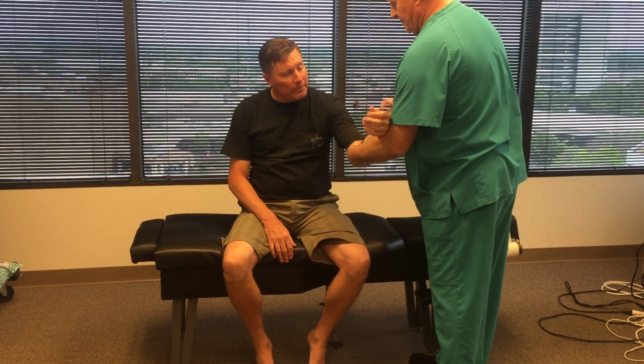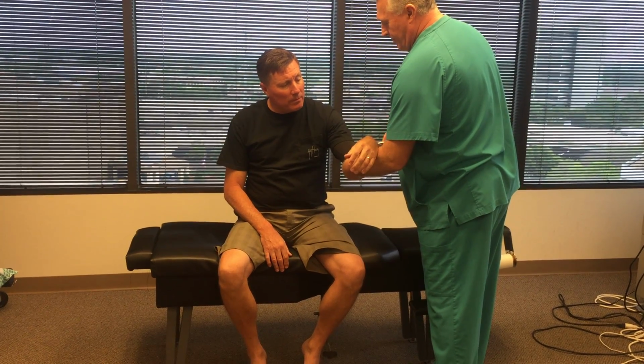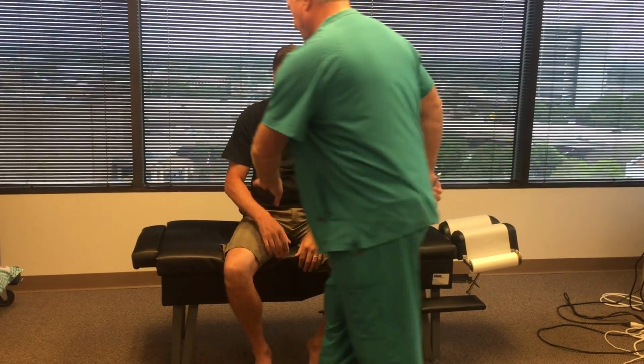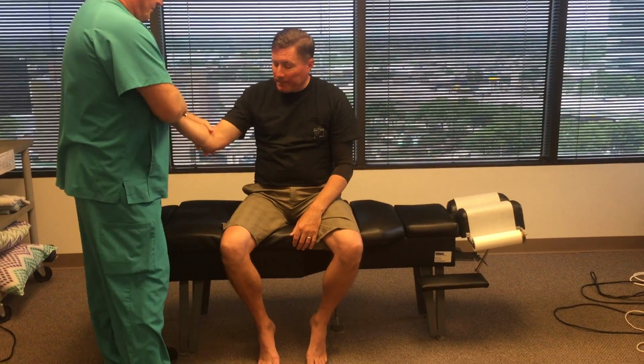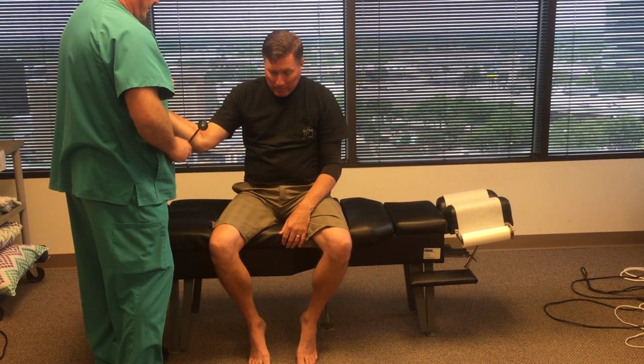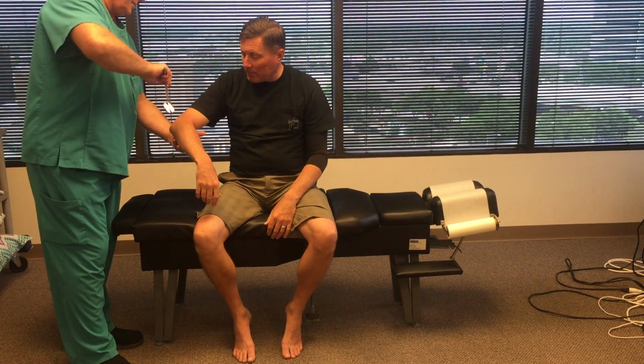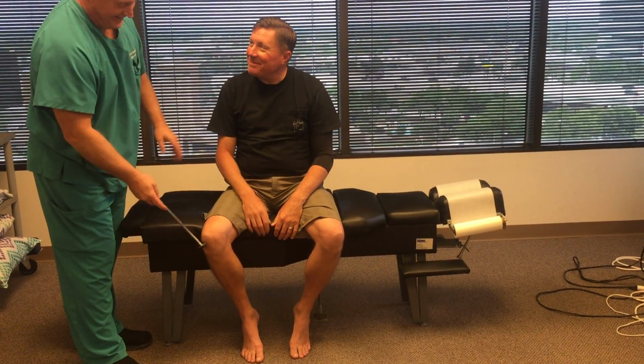Just relax this right in my hand. There you go. Biceps okay. Brachioradialis and triceps are okay. Just let that hang right there. There you go. Oh, there's a problem right there.